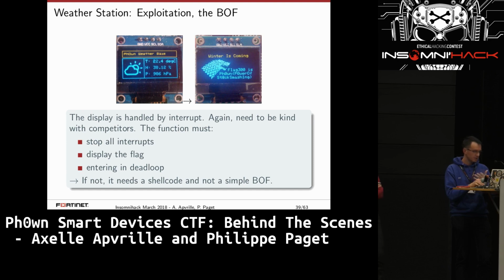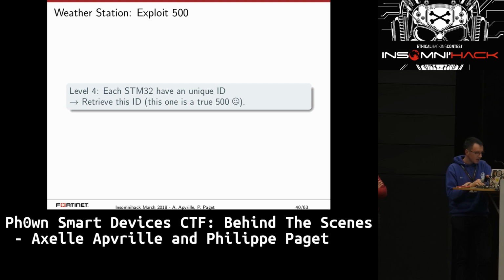So if it happened to you in real life, the thing you need to do is not a simple overflow, but a piece of code that will stop interrupts and clear the watchdog timer to, after that, display everything you want on the screen of the device you are just about to hack. But as it was a simple buffer overflow, I've simplified it like that.